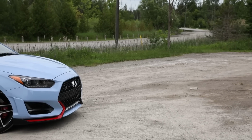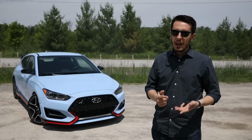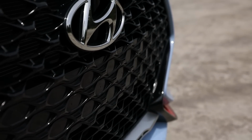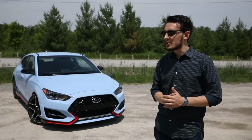But the Veloster is facing some stiff competition from big names like the Honda Civic Type R, the Volkswagen GTI, and to a certain extent, the Subaru WRX and STI. But the question is, how well does the Veloster N stack up against the competition? Let's take it for a drive.